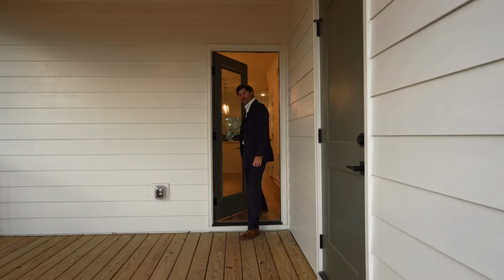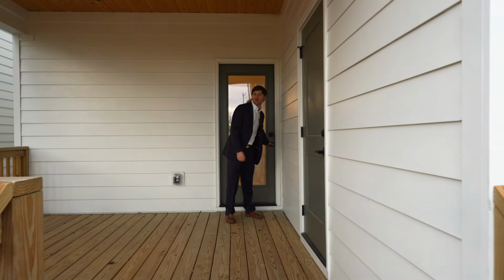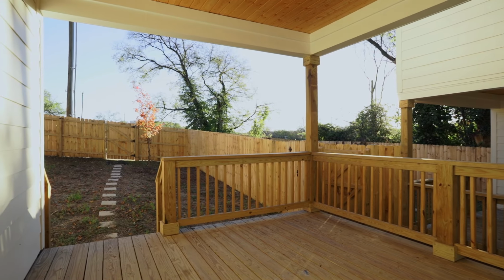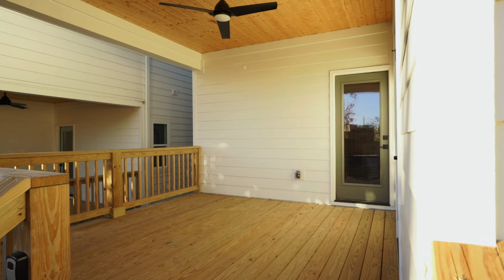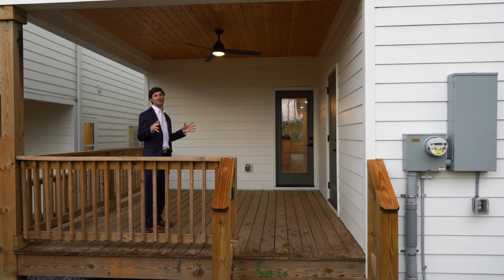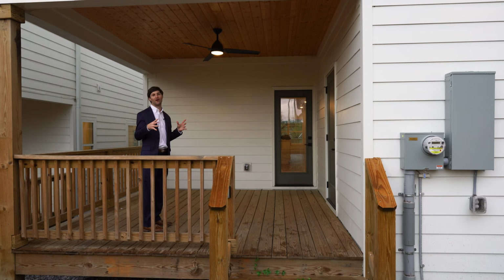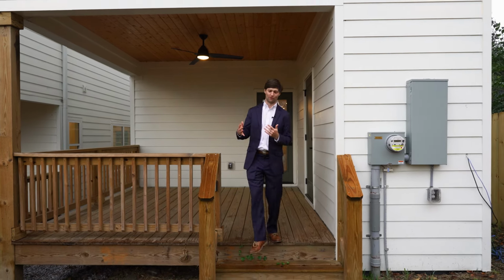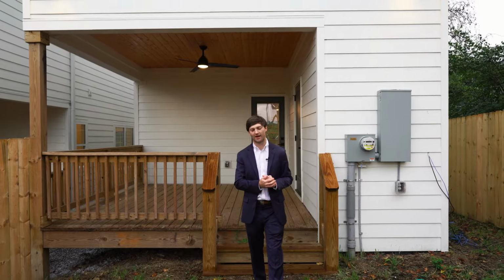All right, guys, now we're going to come into the backyard, which is one of the most valuable aspects of this property. For one, you have an excellent back patio where you could have a Big Green Egg or a Blackstone, whatever, to make this space really unique for your guests and extremely rare compared to many places with an HOA or something that's inhibiting you from having an open fire.